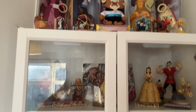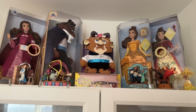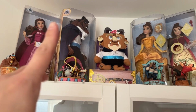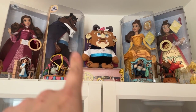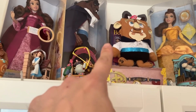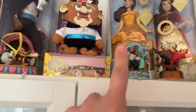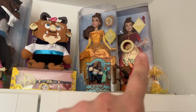So we will of course start at the very top. Now on the very top I do have some very standard but classic Beauty and the Beast dolls. So on the left we have the Something There Belle, as I call her. She sings. We have the Beast. I've then got this little beast that came in a box that's behind him. I then have this Beauty and the Beast key, which came from America. I have the standard bell, and then this bell here actually lights up.